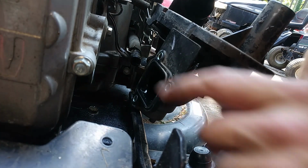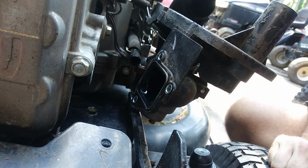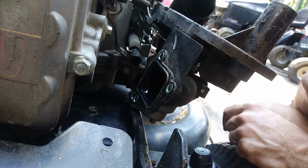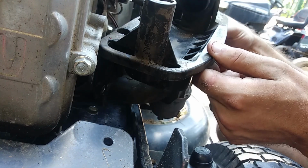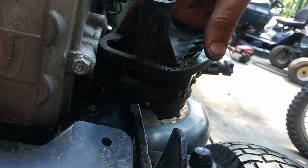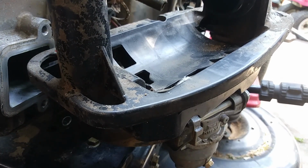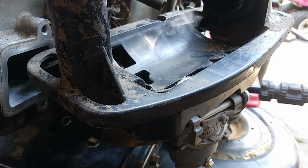Ooh, looks like we might have a little bad gas in here too, look. So that might be it. Probably a little bit of varnish in the carb. We'll see. But in order to take the carb off, screw right there, and then your two 10 millimeters. I'm going to take care of that. And we're just going to pull the carb off and see what happens, I suppose. Shouldn't be too difficult. Hopefully it just needs a little cleaning.